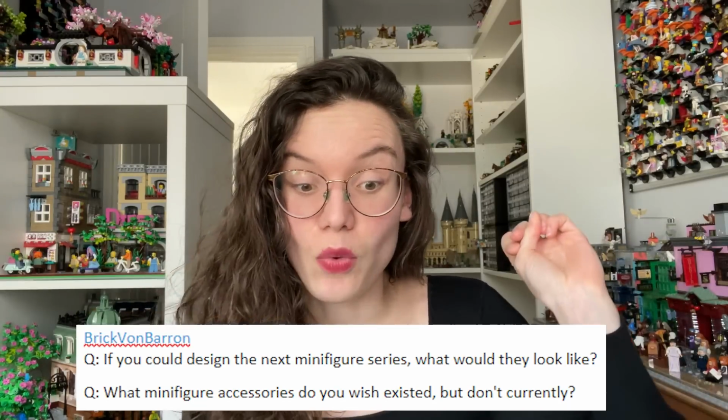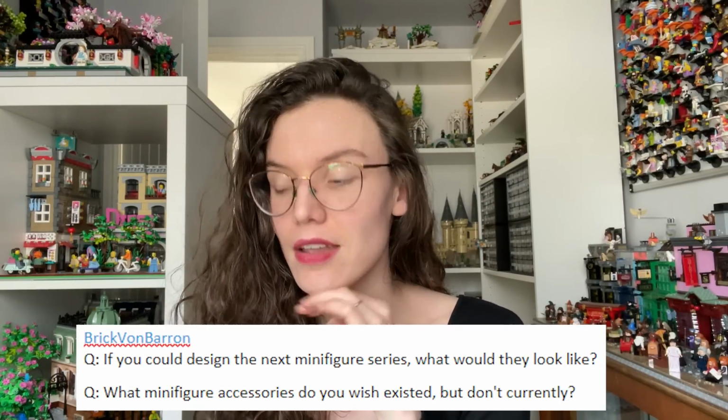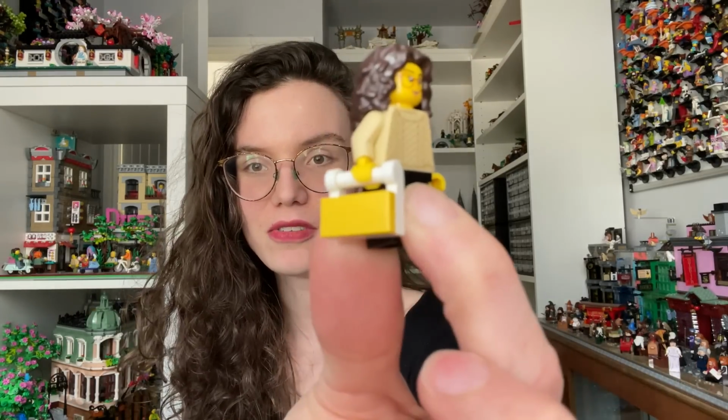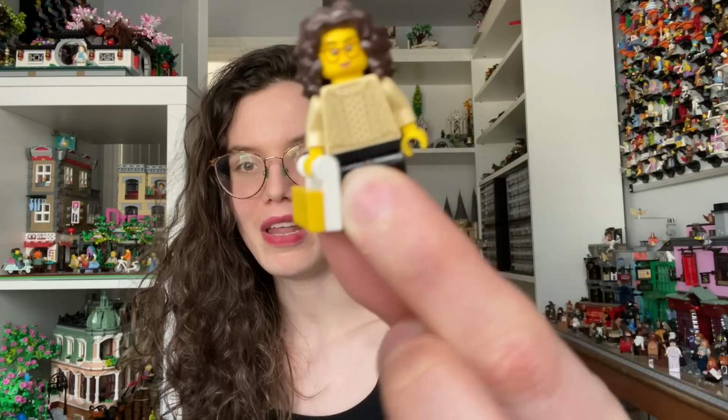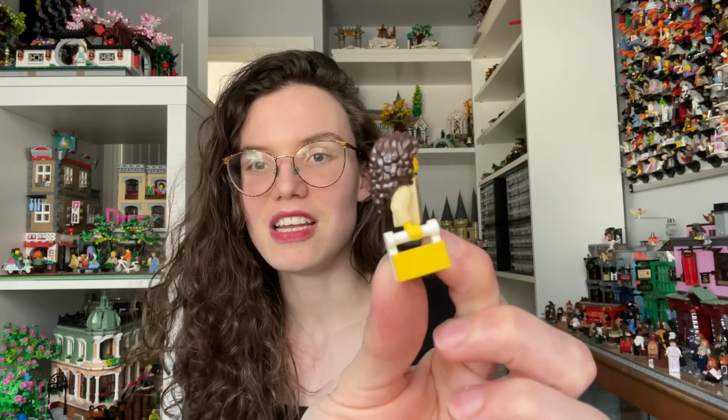Second question is, what minifigure accessory do you wish existed but doesn't currently? I don't think this exists, okay? I genuinely don't, but I know there's a brick build way you can make these and I've done it very often, but I want a dedicated Lego shopping bag. So I know you can make them because I've made them a few times. If you use one of those tiles and a modified plate, you can make a Lego shopping bag. But I want a printed one that actually looks like a Lego bag, and I want different sizes.